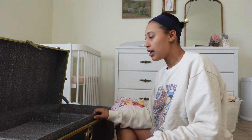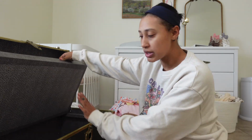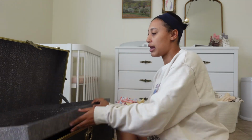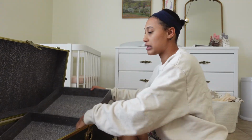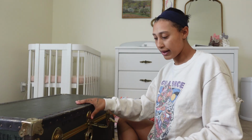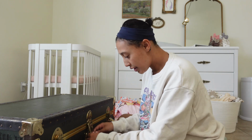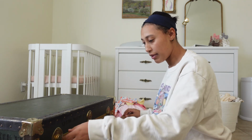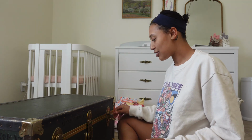I think what we're going to do is put some of her stuffed animals on the underneath part, and in here it's got this little separator, so I might put some of her toys and stuff. I'm going to cover this hopefully. That's pretty much what we're doing, but I just want to get this somewhat out of the way so we can start utilizing more of the space that we have for her.